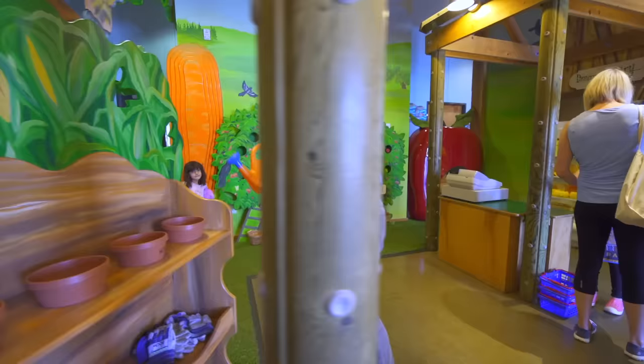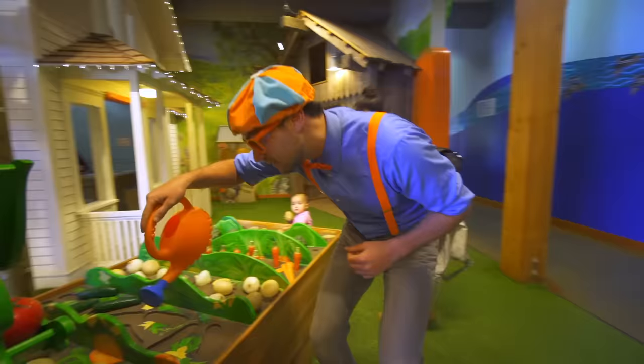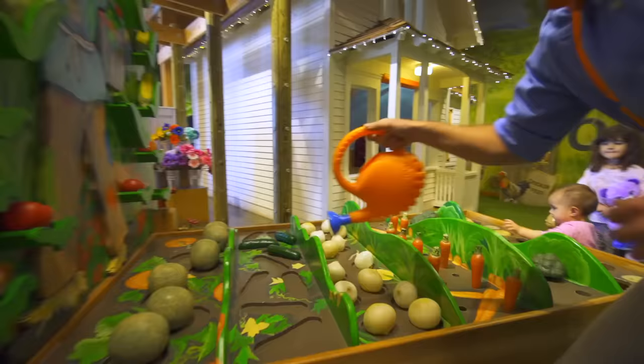Come on. Ooh, here you go. Put some water right there. Ooh. Vegetables grow when you water them. Water and sun.